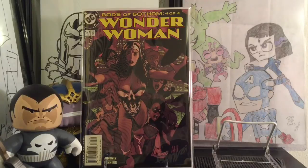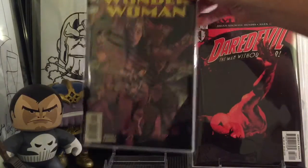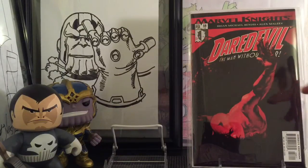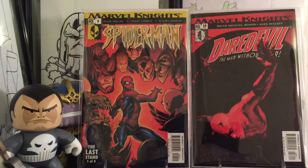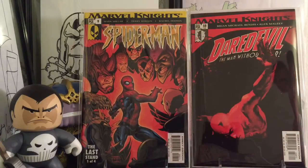This is a spec book that I was talking about. So these are a couple of spec books. This is Daredevil 58. This is my second copy. I picked it up for $4. And this one is Spider-Man Marvel Knights number 9. This is the Last Stand. This is the first part of the Last Stand.